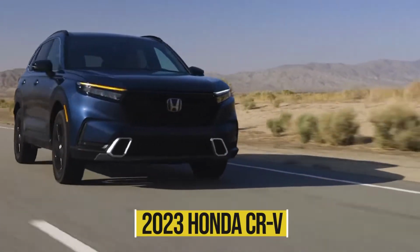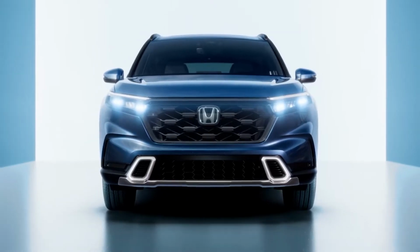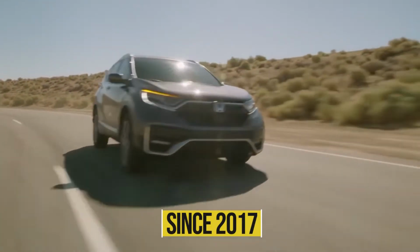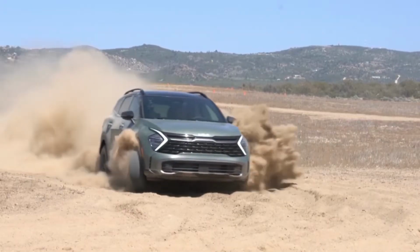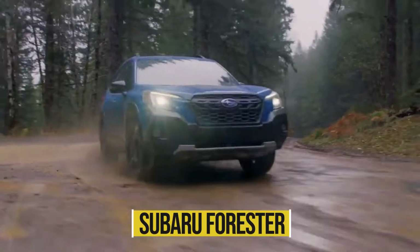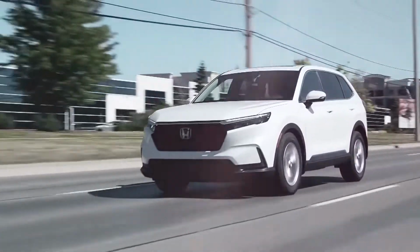The all-new 2023 Honda CR-V is getting a serious update. The current CR-V has been with us since 2017, and back at that time, competitors like the Kia Sportage, Hyundai Tucson, and the Subaru Forester have all had time to catch up to Honda's best seller.